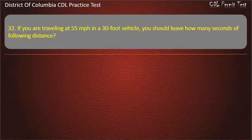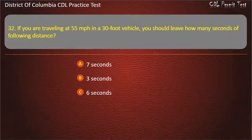Question 32. If you are traveling at 55 miles per hour in a 30-foot vehicle, you should leave how many seconds of following distance? 7 seconds. 3 seconds. 6 seconds. 4 seconds. Answer. 4 seconds.